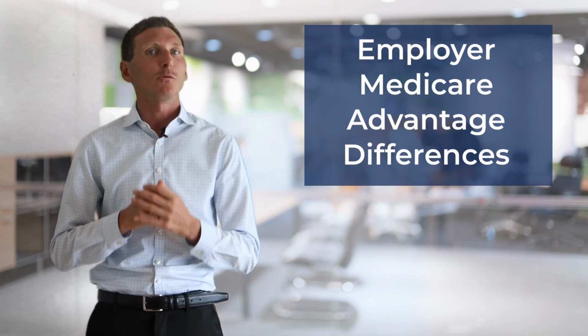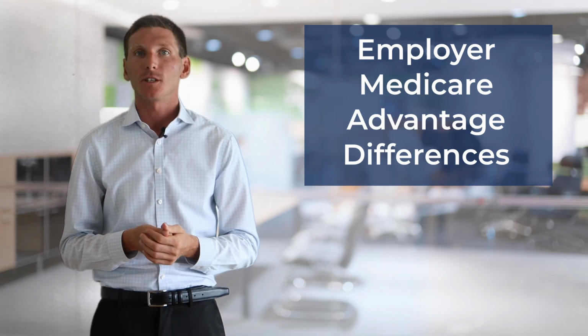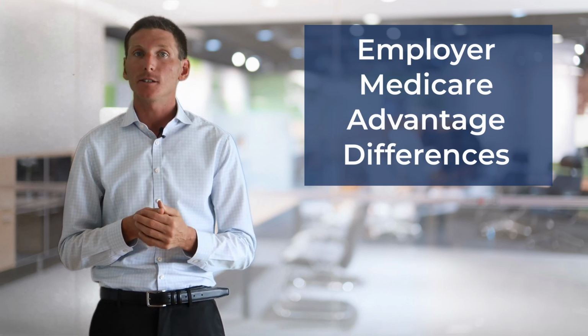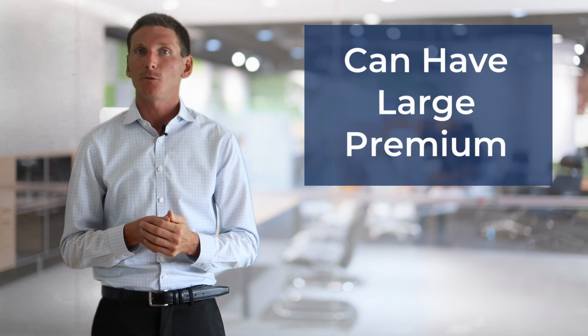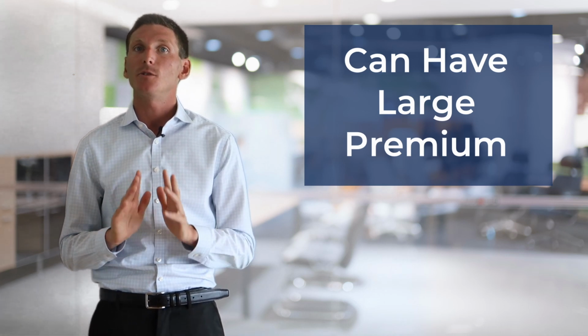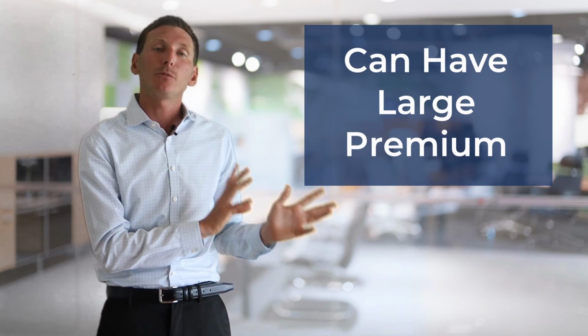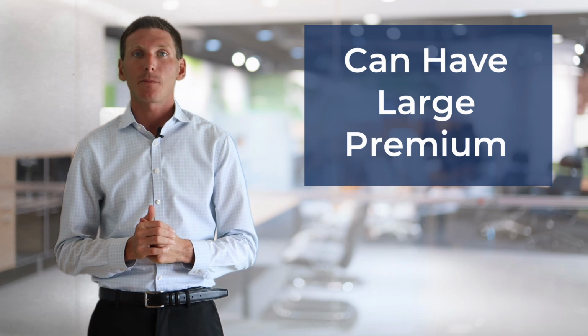Depending on how long you've worked for an employer, there may actually be a premium associated with this Medicare Advantage plan, and in some cases, it could be a pretty hefty premium. Now keep in mind with any Medicare Advantage plan, you still need to continue to pay your premiums for Medicare Part B to the federal government. Any premium for the Medicare Advantage plan would be on top of that.